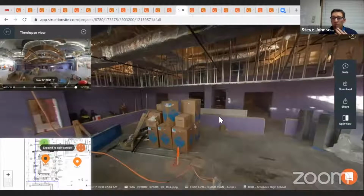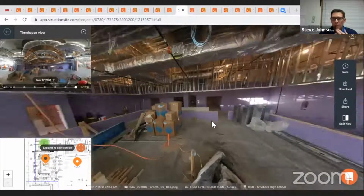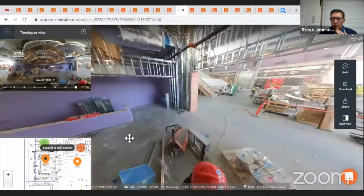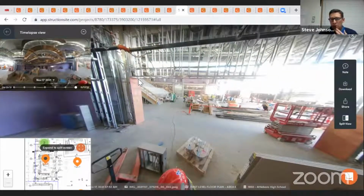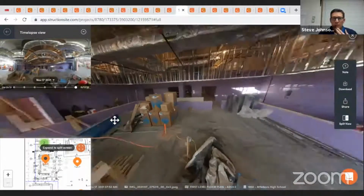This is the future cafeteria space. We got all our inspections and that's being boarded as well. Just to give you some perspective, this is the main stair, and this is the cafeteria space where all the students will sit, and this is where they'll actually go through the lines to get their food.